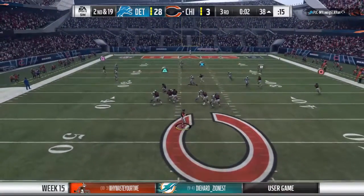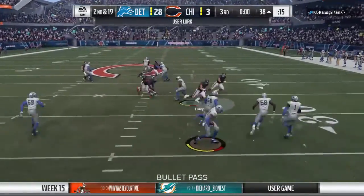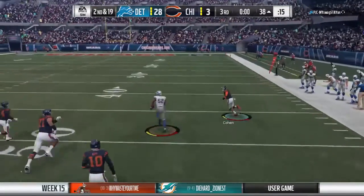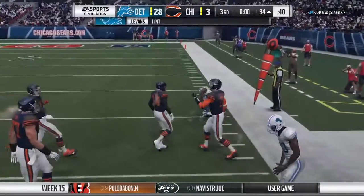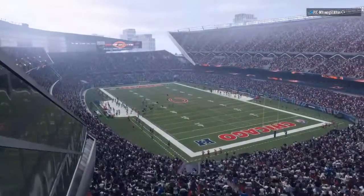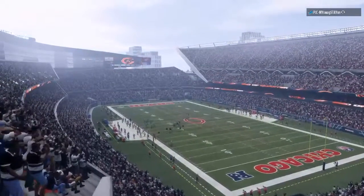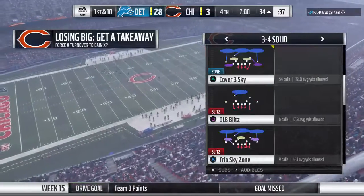To throw on 2nd down, Cohen. And now here's another interception. Picked off near the 26. And it's a big turnover there on the final play of the quarter. Back now at Soldier Field. A lot of folks starting to make their way to the parking lot. Their guys trail big here to begin quarter number 4.